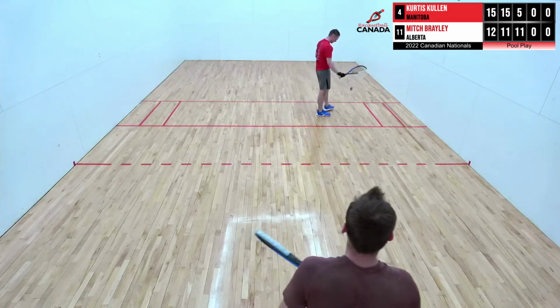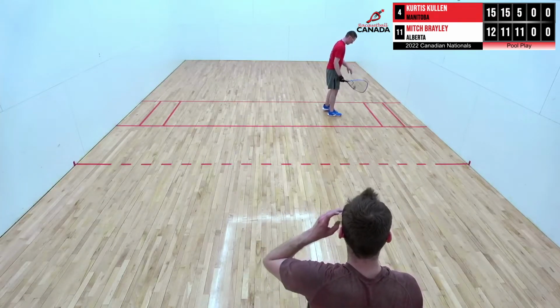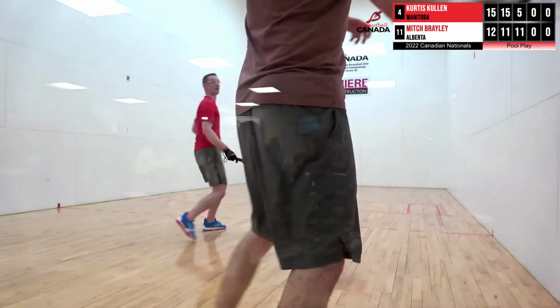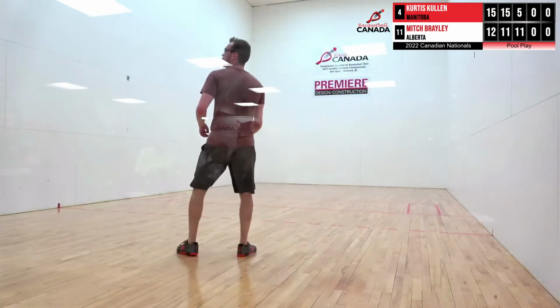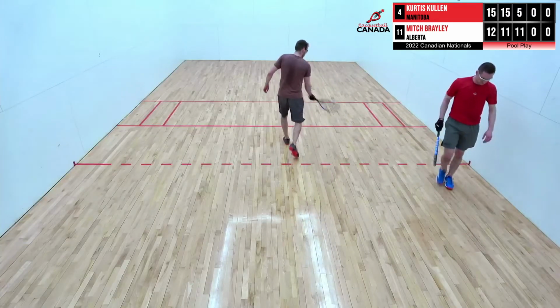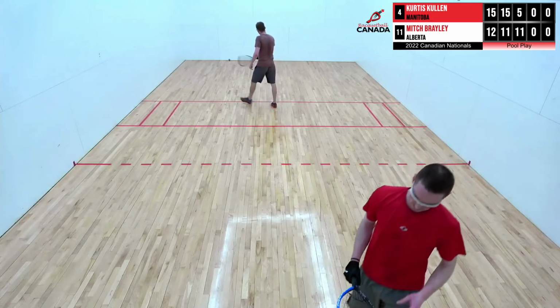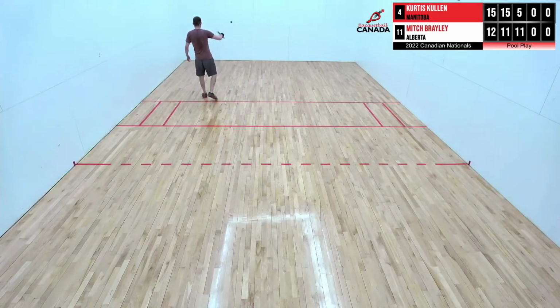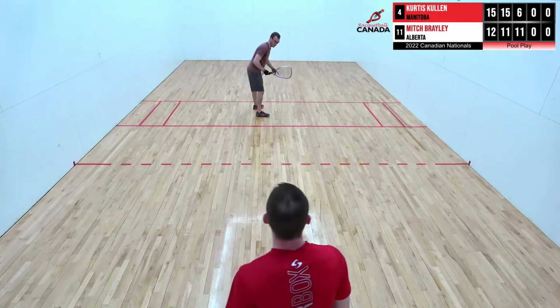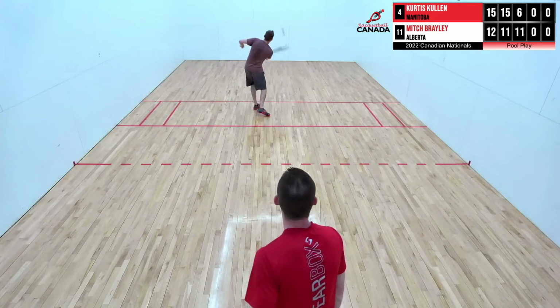We're back in. It's 11-5. Brayley leads in game three. Excellent lob serve down the right side. But I don't like the decision to hit it that high. If you're going to hit it that high, you've got to put it away. It's an all or nothing shot. And right now, Brayley getting nothing for it.